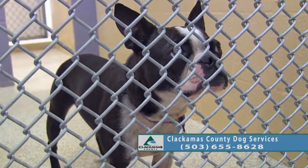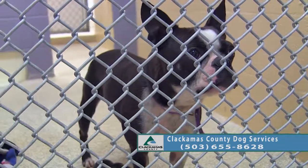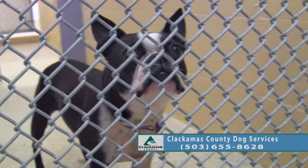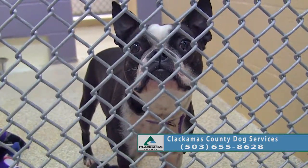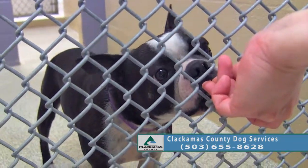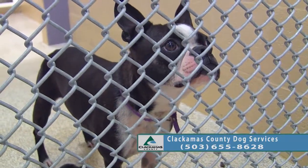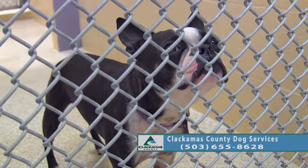Nice job, Betty. Keep an eye on that treat bowl. Still. She's an active girl. She's just being still for the treats. Yeah, right over here. Let's think about that. I know you're a nice active girl. You're a young'un. There you go. So polite. Yeah, lovely dog.